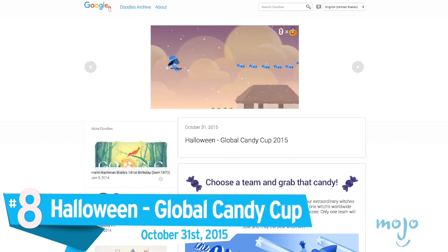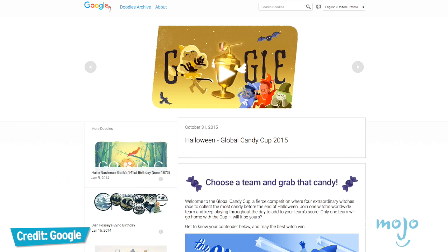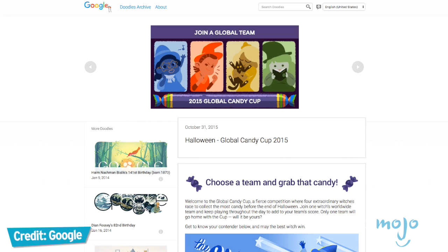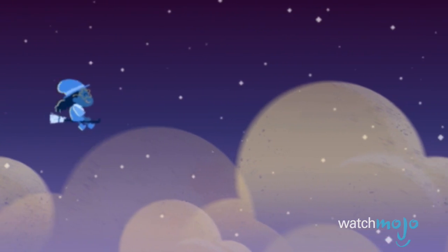Number 8. Halloween Global Candy Cup. This sure was fun. Rolling out for Halloween 2015, this doodle game lets you pick your witch of choice and catch as much candy before the end of the holiday.